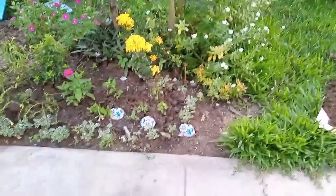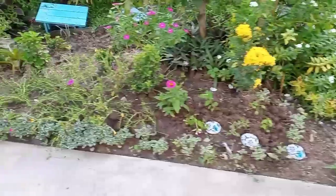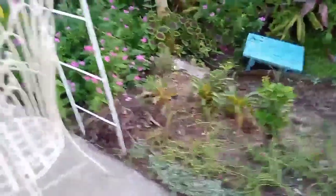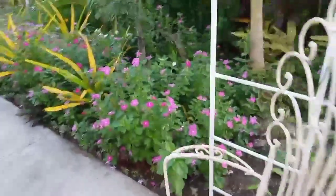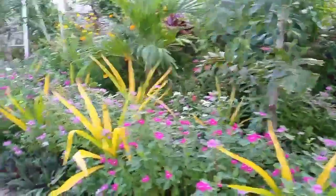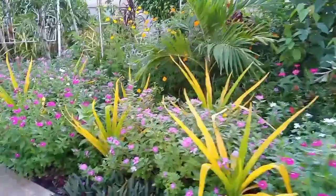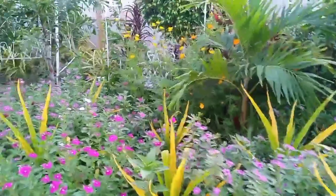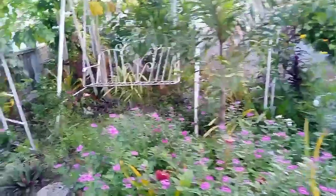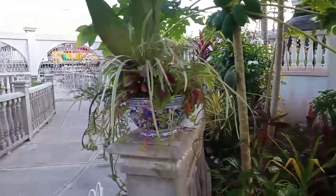Imagining new ways of my seat over there. Flowers abound. I can't wait for the bougainvillea to pop and do its show of colors.